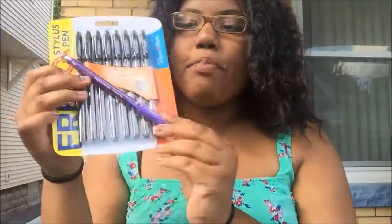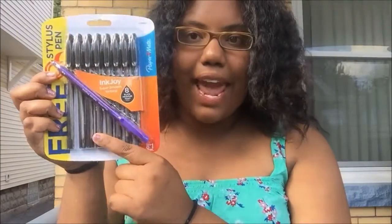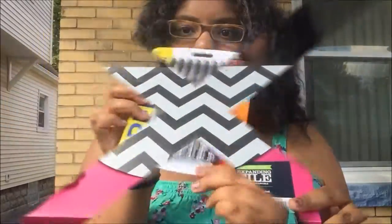A cheap brand of pens and a nice good quality pack of pens. So I just got these Paper Mate Ink Joy pens, super smooth writing. It has 8 of them, and you get this free stylus pen. So I thought that was pretty good.